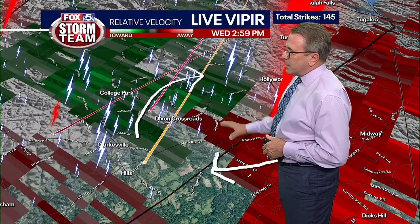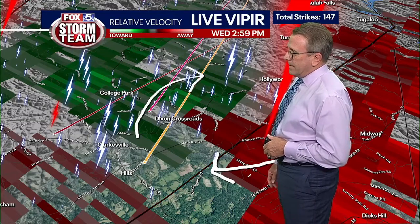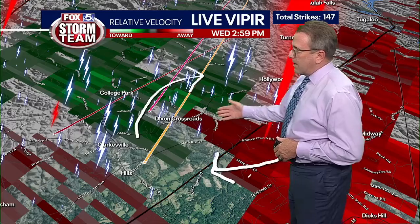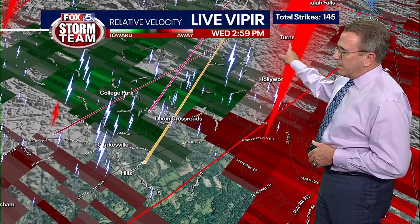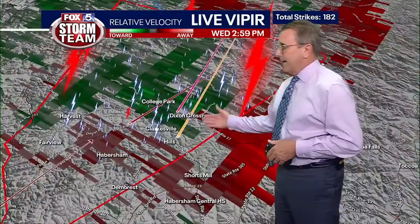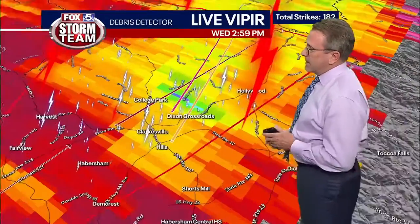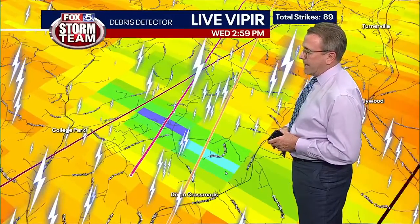So again, there's a little bit of that rotation going on right now as you head farther on up to the north. Right now in and around Dixon Crossroads, all the way up toward Hollywood. And again, that will continue to make its way up toward the Turnersville area. And as far as the lightning, it is just incredible with this system. We had 180 lightning strikes in that last view.